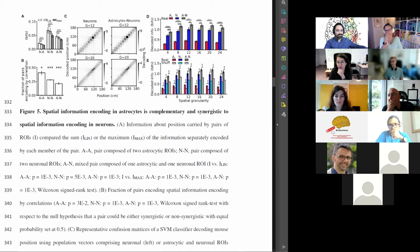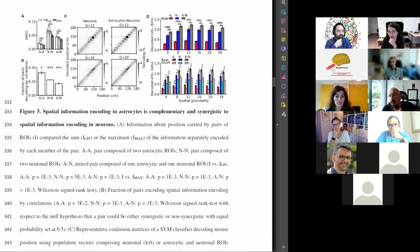Really cool. I'm a little bit curious about whether the prediction accuracy in the support vector machine doesn't actually scale with the number of concordant input information, because I could imagine that, but I'm not so sure if it's true, because then you wouldn't expect complementary information or some different variance explained by astrocytes and neurons, but more or less more of the same, which is beneficial for the classifier.